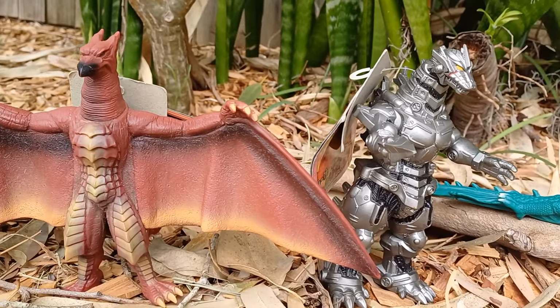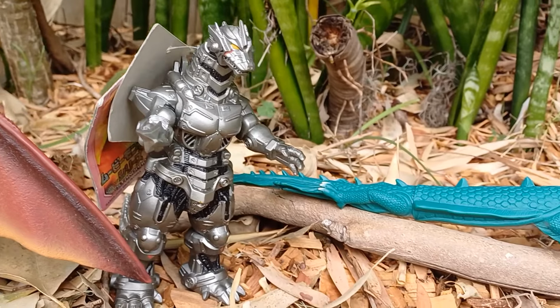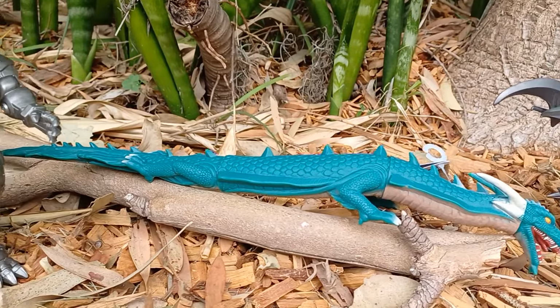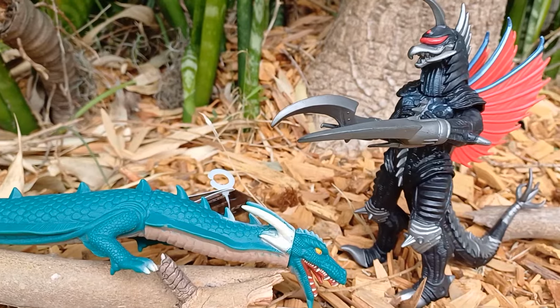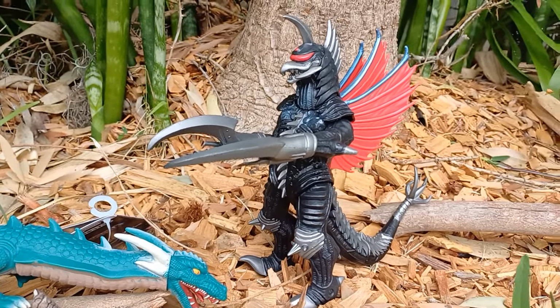Mecha Godzilla there from Final Wars. And then we've got Manda. That's from Final Wars as well. So they released a lot of those. And there's Gigan from Final Wars as well. So I think that's pretty much all for the Godzillas.